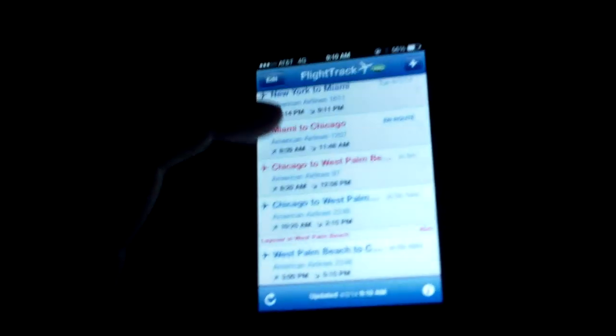Okay, it is 9:10 here in Florida. Our plane, N810NN, new livery. It just got out from Miami, and since the bad storms in Chicago, as you can see here momentarily, the plane, instead of having a regular, typical 2-hour, 49-minute flight, is having a 3-hour, 30-minute flight. So it won't get in until about noon at Chicago.